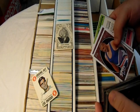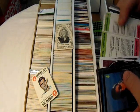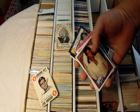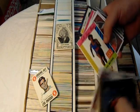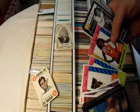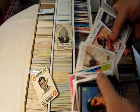Here's some sports heroes. Roland Gardner. Hope I'm saying that right. And I know what these are without looking. Yep. These are Jackie Joyner-Kersee cards. Perhaps the greatest female track athlete of all time. And these are the McDonald's cards, like the Michael Jordan McDonald's cards. There's Michael Johnson. There's more Jackie Joyner-Kersee. More Jackie Joyner-Kersee.